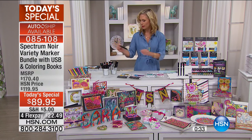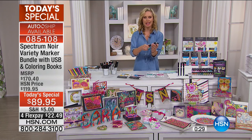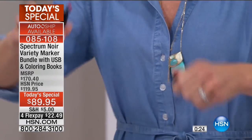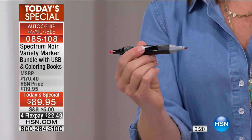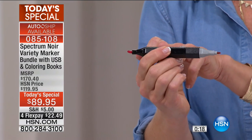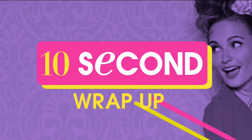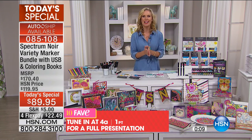But let me show you, in case you're not familiar with these pens or the markers also, you're getting the two-sided on these. So you're getting that chisel tip and you're getting the pointy tip. There you go. So it gives you that opportunity to get really tiny places, but then also to give those broader strokes as well. And then also in the brand new Colorista markers, you're getting the double tips as well. So many different choices, $89.95.